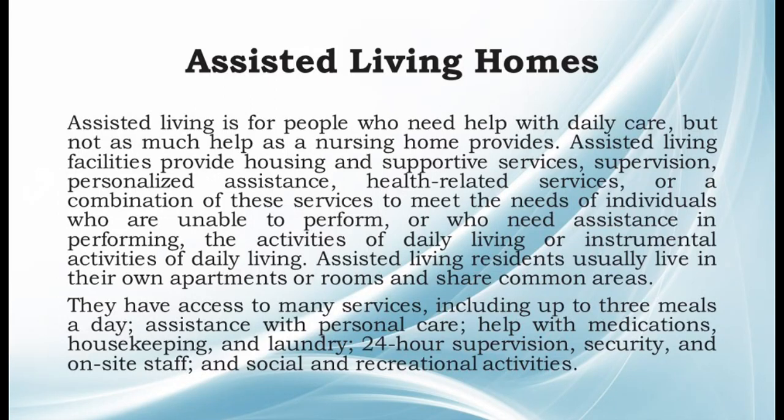Assisted living residents usually live in their own apartments or rooms and share common areas. They have access to many services, including up to 3 meals a day, assistance with personal care, help with medications, housekeeping, and laundry, 24-hour supervision, security, and on-site staff, and social and recreational activities.